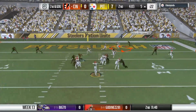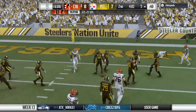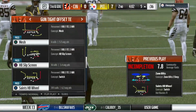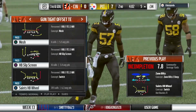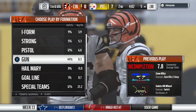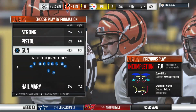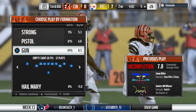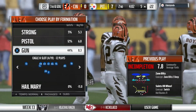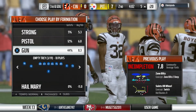On 2nd down, here's Ryan. And that's incomplete. He was looking for his favorite target, A.J. Green, that time. And it's 3rd and 5. All defenders get tired of hearing about their lack of hands and why they're playing defense instead of offense. But in this situation, it was the hands that made the play. Batting the ball away on an attempted touchdown pass. Excellent job. Way to knock it down.